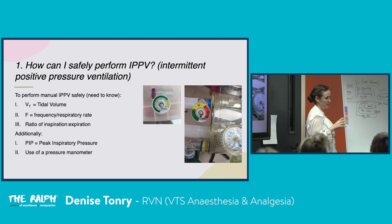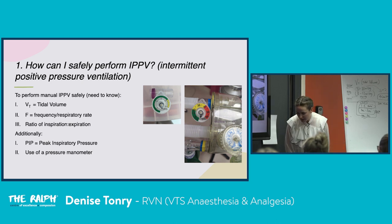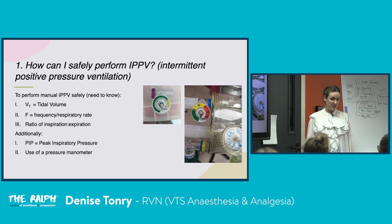The only ones that are really tricky are cats. Cats are always a little bit different. They have a very high respiratory drive. Kittens and puppies are notoriously difficult to cause apnea in, which I think is great. I don't want them to abolish the respiratory drive. And cats, similarly, they're very independent, even when you're trying to provide apnea. And that's how I would approach performing IPPV safely.